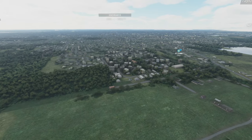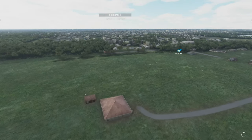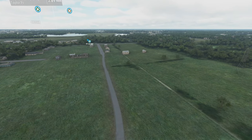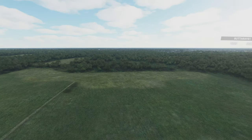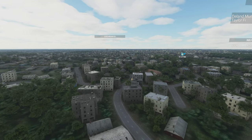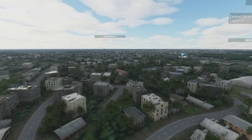What an interesting bunch of buildings over here. Strange that houses also would just sort of be in the middle of these big green areas, but in any case, I guess clusters of apartment buildings or something.